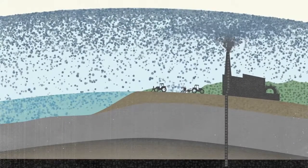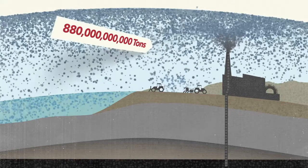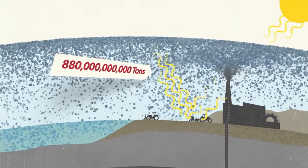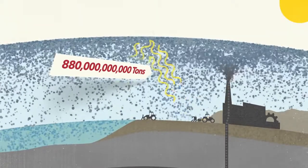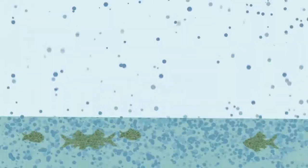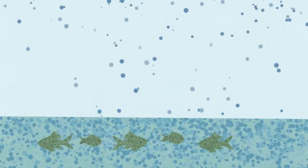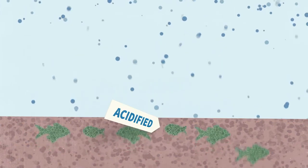Specifically, we've moved 880 billion tons of carbon dioxide into the atmosphere, which is heating up the planet and destabilizing our climate. The oceans have absorbed a lot of this excess carbon, throwing off the ocean's balance, resulting in ocean acidification and accelerating a mass extinction of sea life.